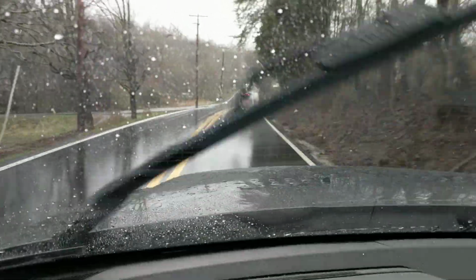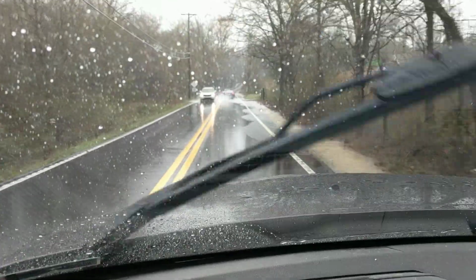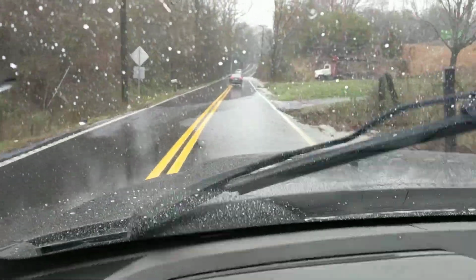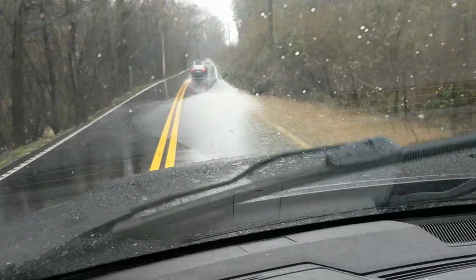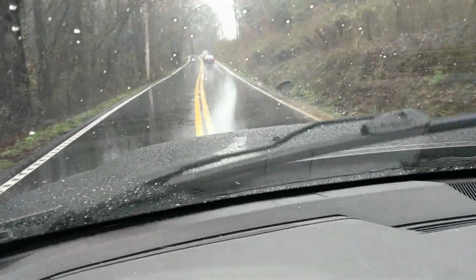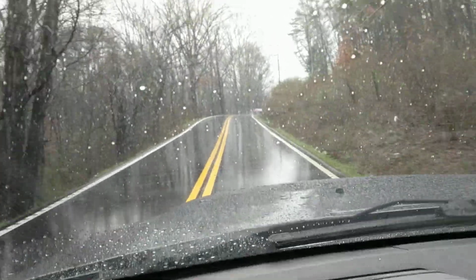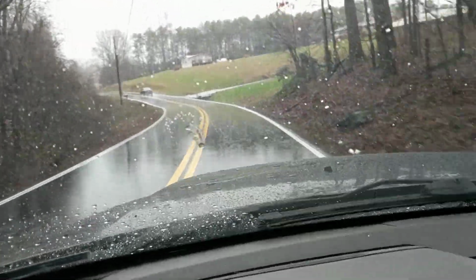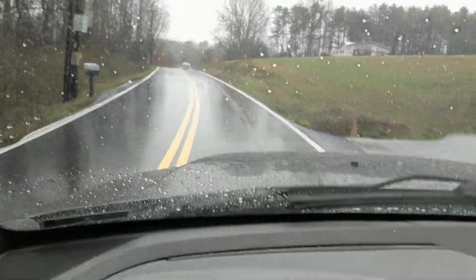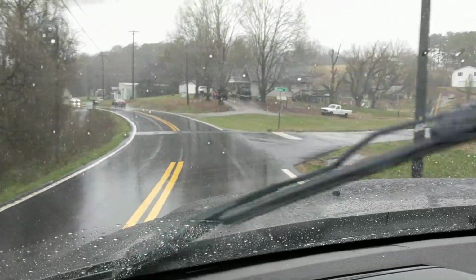Intersection of 139 Hickory Road and Galber Road. And you can see there's quite a bit of overflow from the drainage ditch. 2 or 3 inches of water there on the road. This is probably about a foot and a half of water on the road. Westford Drive.